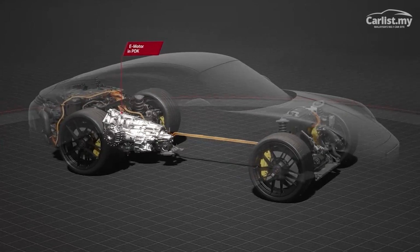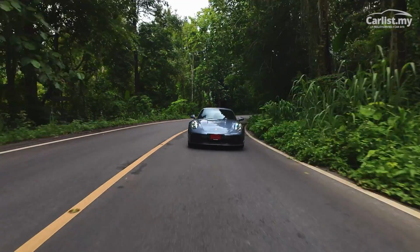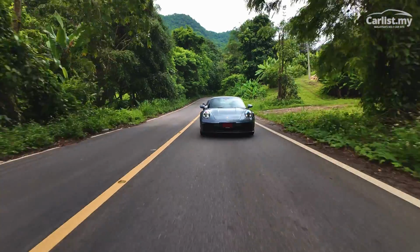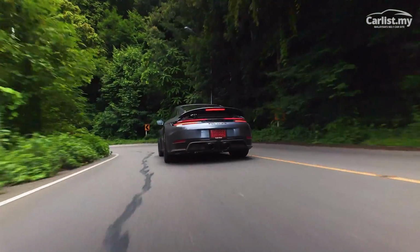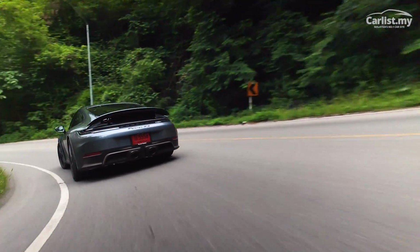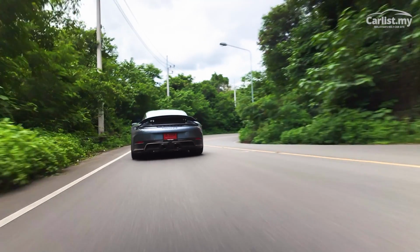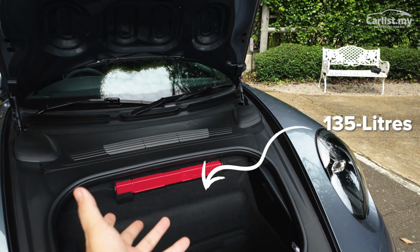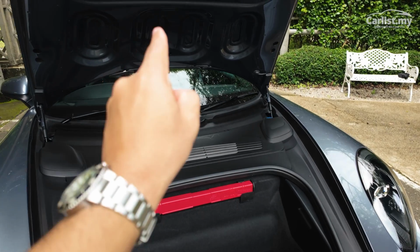And all this electrification means it doesn't need a web of serpentine belts. So it's a more compact power unit overall, meaning it's now positioned 110 millimeters or 11 cm lower. That's a huge deal. As you'd expect on a 911, there is a huge frunk. In fact, this is the same frunk space as any normal 911 Carrera. But where's the battery? Actually, it is right here.